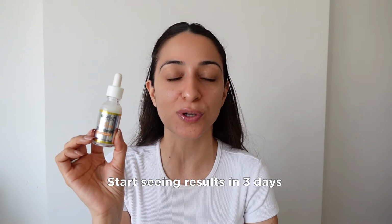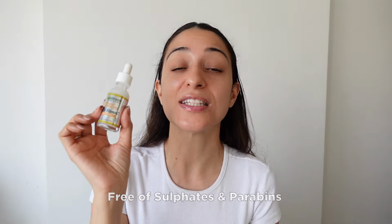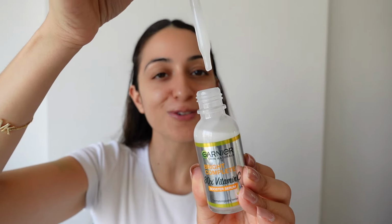It gives you an instant glow and reduces dark spots in literally 3 days. So it really gives you a nice, brightened, smoother skin. This is a powerful antioxidant-rich serum that helps to achieve brighter, healthier-looking skin in just a few uses. It's paraben-free and sulfate-free. The formula is lightweight and non-oily, so it instantly penetrates into the skin.